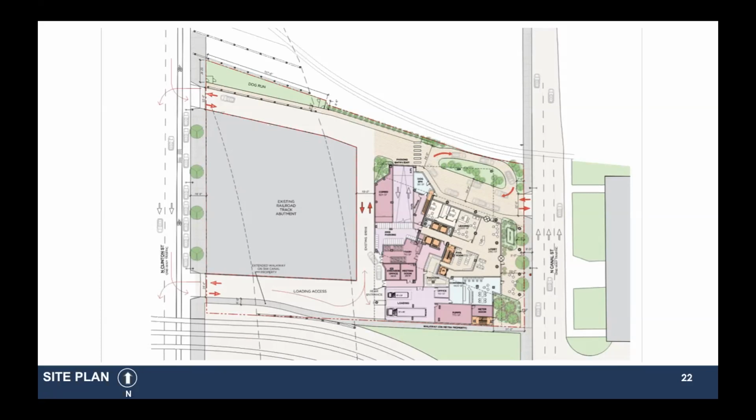We do work awfully hard with the Department of Planning to try and get these projects right, not just for the developer, but also for the surrounding neighborhood. This proposed development, I think, will be a positive addition to the neighborhood. It will create a high-quality mixed-use development on this currently underutilized site. The applicant participated in a very robust community process, including a public community meeting held in March of 2020.